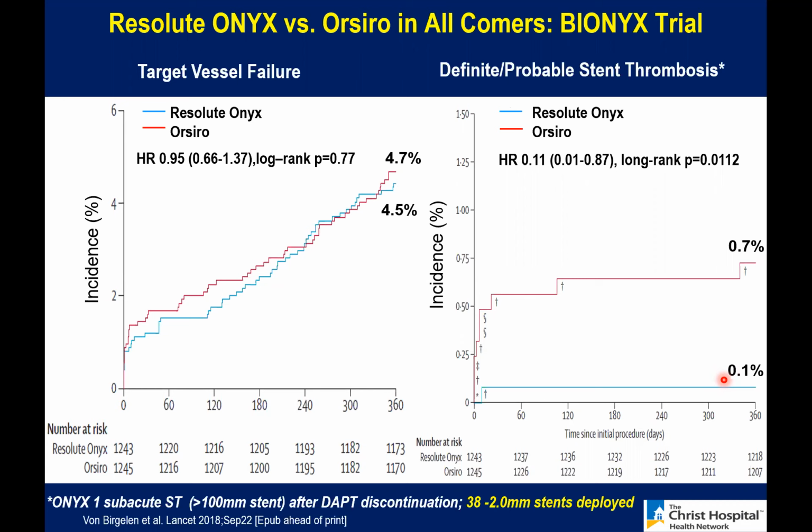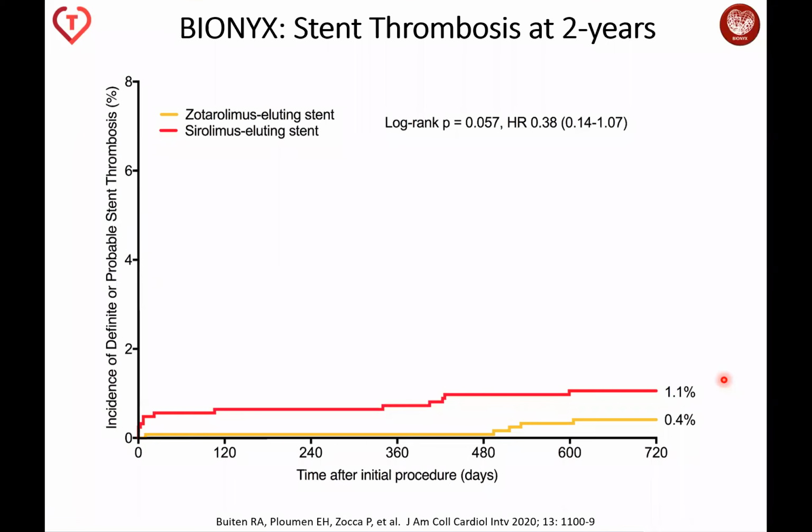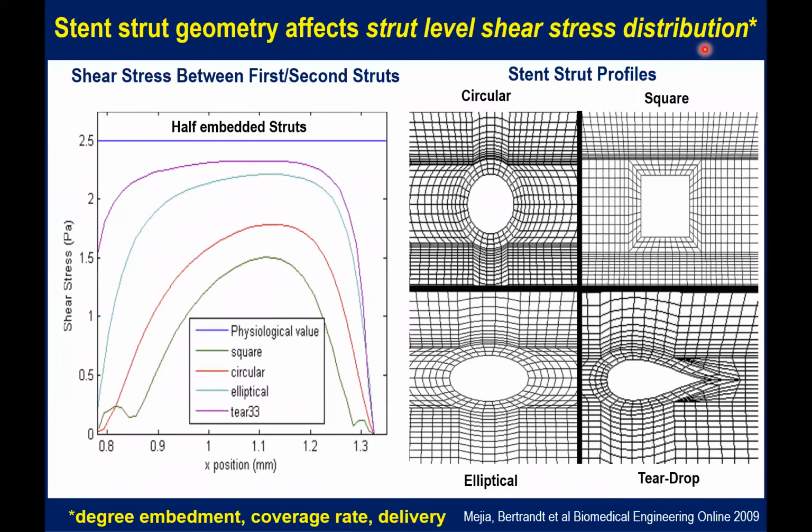Some call this a fluke, play of chance, the aberration you can get in some large scale trials. You know, I'm not so sure about that when you follow these patients out for 2 years. You lose some power, but there persists a 62% relative reduction in stent thrombosis at 2 years in favor of the thicker but rounded strut ONYX compared to the thinner but square strut Orsiro. So play of chance, I think, could be operative, but I think there's also play of stent strut geometry that can impact shear stress distribution profile and shear stress abnormalities.